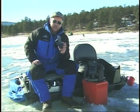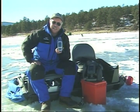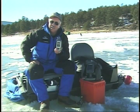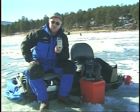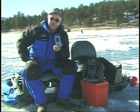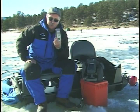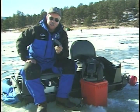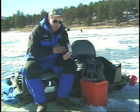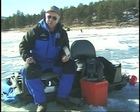We started the day, we used our Lowrance H2O color unit with mapping. We had some pre-positioned waypoints in here that we had scouted out in the summer, knew there was a rocky area in this flat that would hold fish. So we used our handheld Lowrance GPS to take us to that spot. If that spot hadn't produced, we'd have used our electronics and done some searching. Turned out we caught fish in that spot.